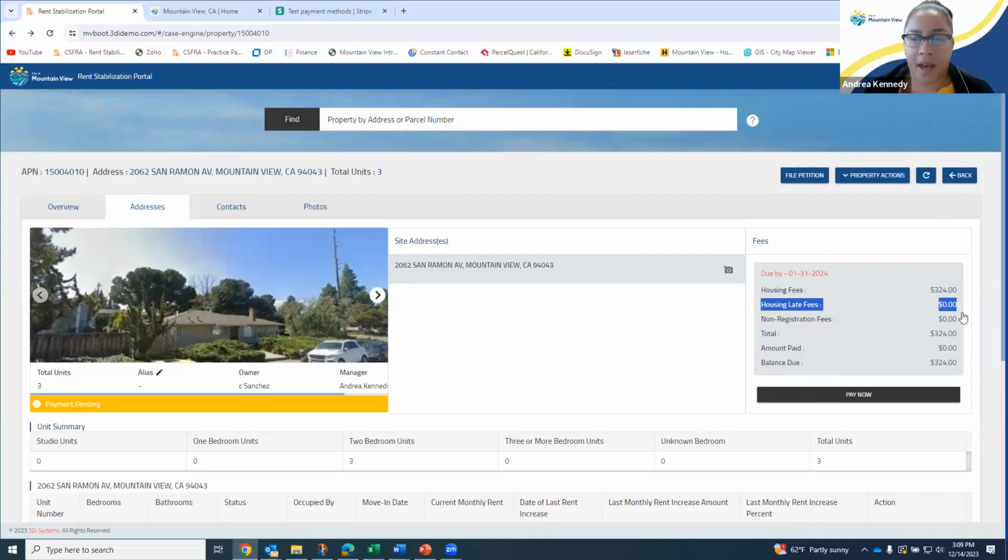Since we're on time, currently we don't have any late penalties for not paying our housing fee on time. We don't have any penalties for not registering on time. That will both say 0. However, those will start auto-calculating month per month if they're not taken care of. So you'll be able to track that information here. We'll have our total, amount paid, currently 0, and balance due. And we're in the payment pending status, right?